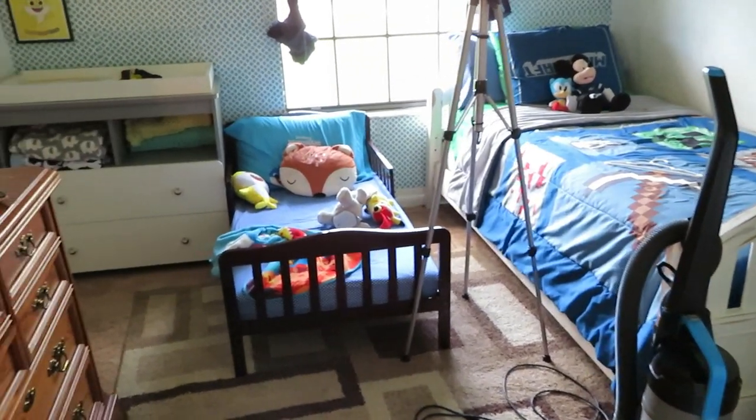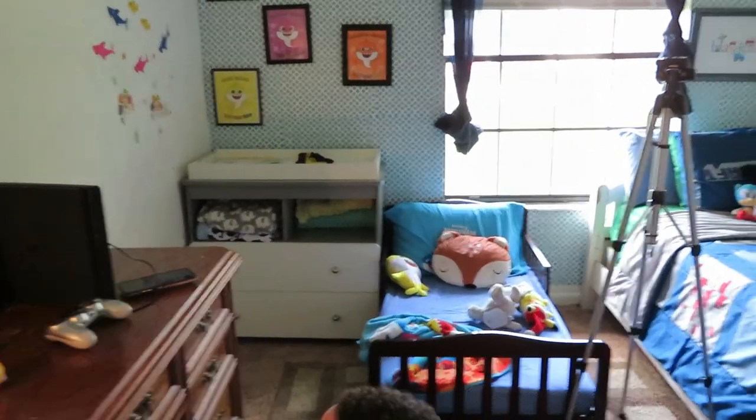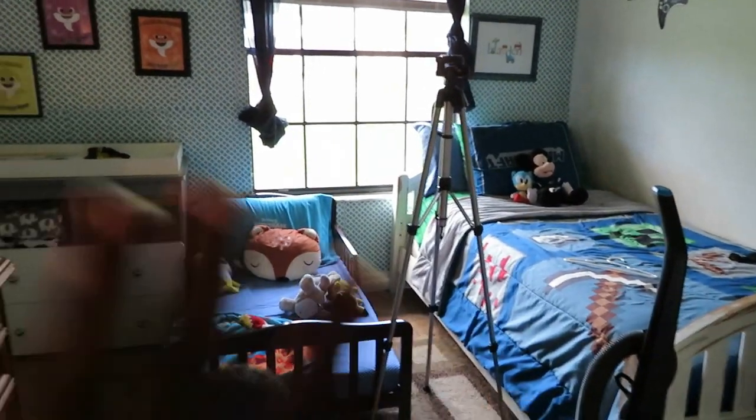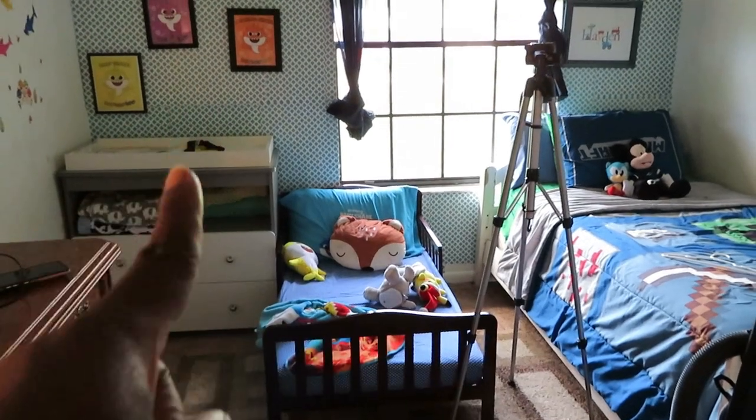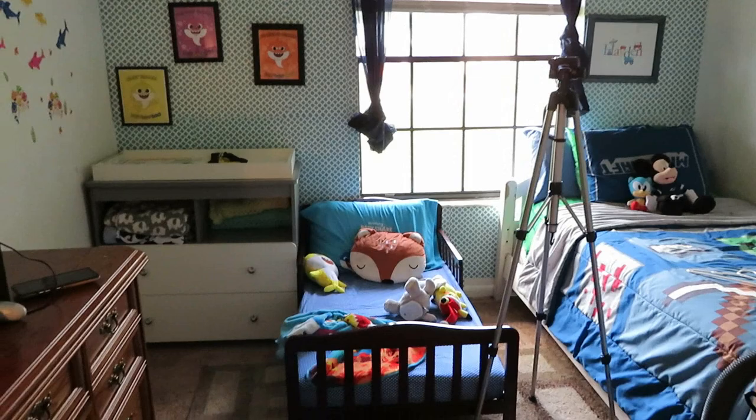But for now, I'm going to let that run out for now. I want that still to be his area, and that's supposed to be his brother's area. But for now, I'm going to leave it because I do not want to block the window off. That's my biggest thing. And I know if I turn it a certain way, yes, son.